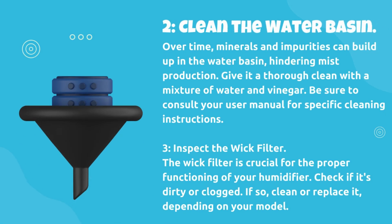3. Inspect the wick filter. The wick filter is crucial for the proper functioning of your humidifier. Check if it's dirty or clogged. If so, clean or replace it, depending on your model.